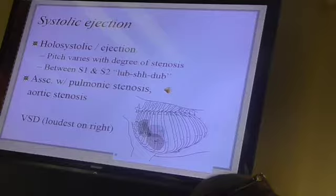So in that one, you couldn't really hear lub dub, but you could actually hear a patient breathing in the background. VSD, since the pressure is higher going from the left side to the right side, sometimes those will actually sound louder on the right. So just one of those helpful hints.